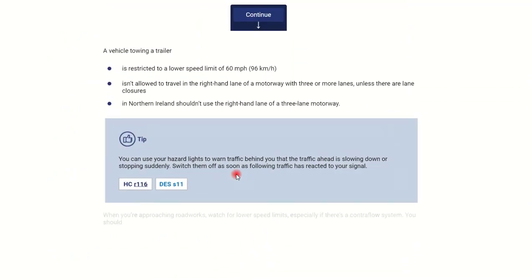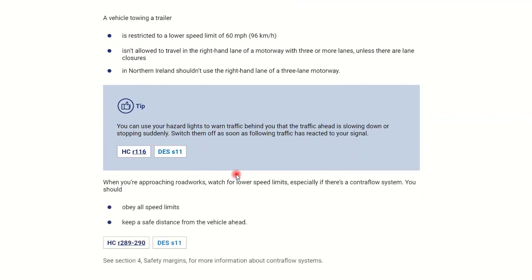A vehicle towing a trailer is restricted to a lower speed limit of 60 miles per hour, 96 kilometers per hour. It isn't allowed to travel in the right-hand lane of a motorway with three or more lanes, unless there are lane closures. In Northern Ireland, vehicles shouldn't use the right-hand lane of a three-lane motorway.